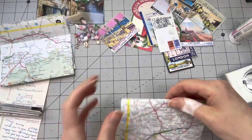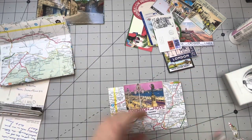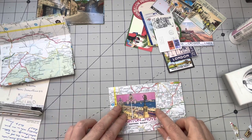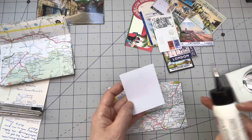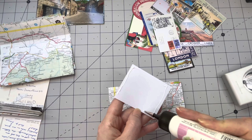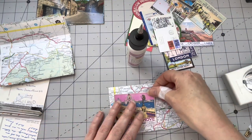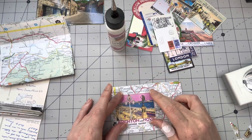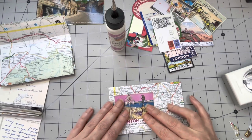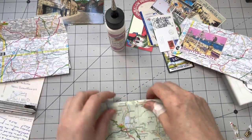Envelopes, done. Let's do some decorating on the back. I have all these lovely cards that say Brighton on Hove. I'm just going to do some decorating. I think that'll look nice. When you're going to do this for real, like if I went on holiday and want to make something like this as a keepsake, use real ephemera that you found, like small cards.